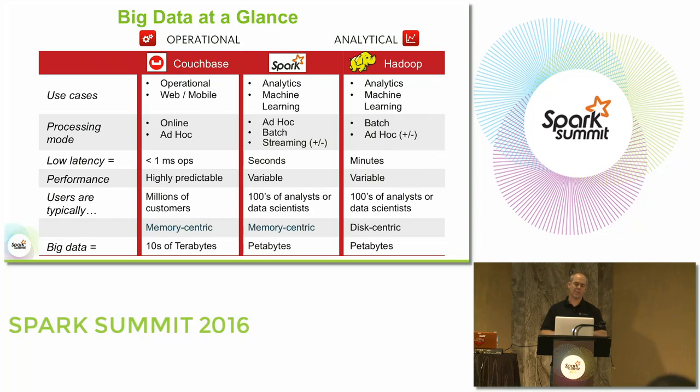So at a high level, the operational stores and the analytics stores don't really try to solve the same problems. Spark is going to give you the analytics and machine learning, whereas something like Couchbase or another NoSQL store is going to support the direct access from the web and mobile users. That's going to give you the online processing where you have lots of random reads and writes, and Spark is not optimized to solve that kind of problem.